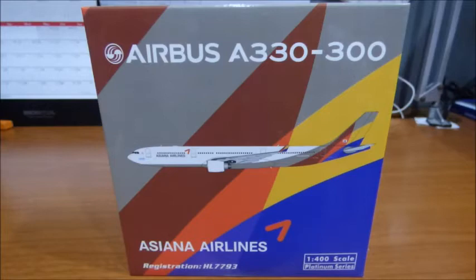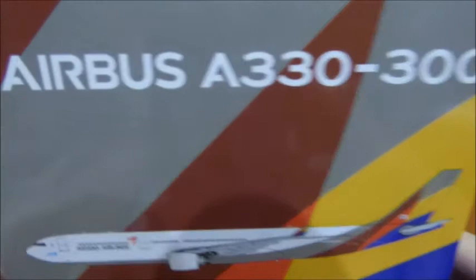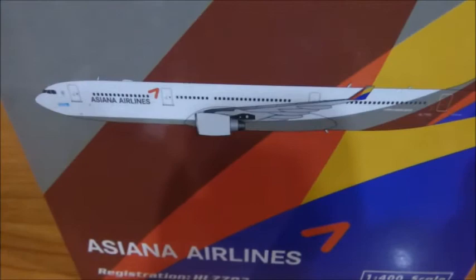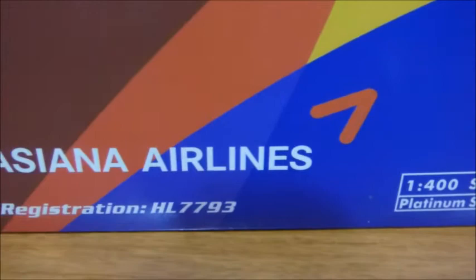Alright, now let's take a quick look around the box. By the way, I saw this exact aircraft when I was plane spotting in Korea, so that's pretty cool. Here we have the Airbus A330-300, Asiana Airlines, registration HL7793, 1-400 scale, Platinum Series.